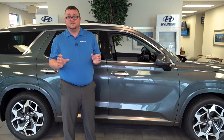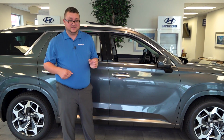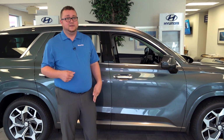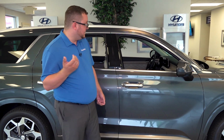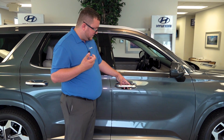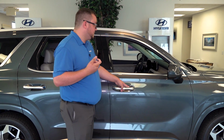The app has some other functionalities. Once again, I'd love to go over those with you in person to go more in depth. The sensor key you can have in your pocket, your purse, or in your other hand. In order to unlock the vehicle, you stick your finger on the button and press down to lock or unlock.